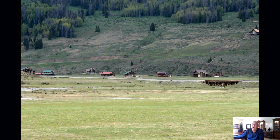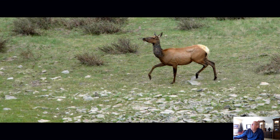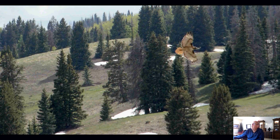There's another little town along the way with a water tower. I think there must have been at least 4 or 5 spots along this railroad where water towers were. Wildlife. That was always fun to see. Oh, and I happened to catch that hawk. That was kind of fun, as he was buzzing by the train.